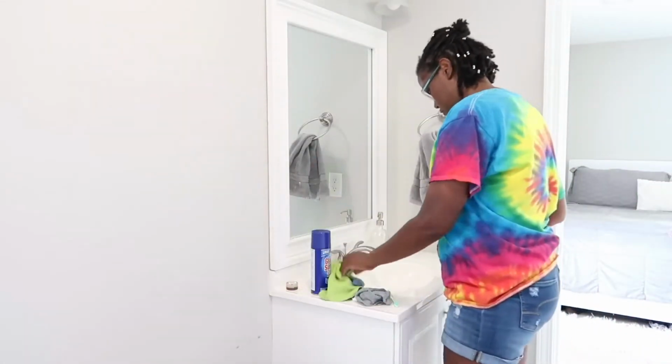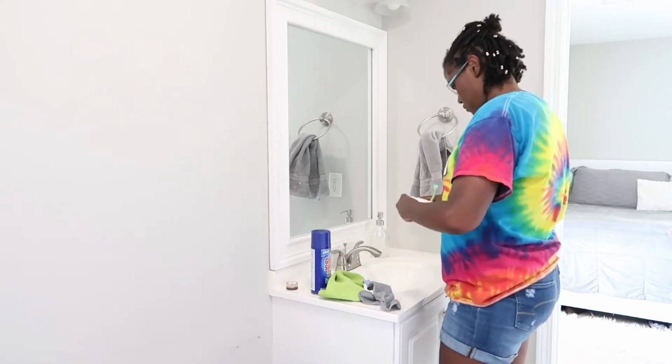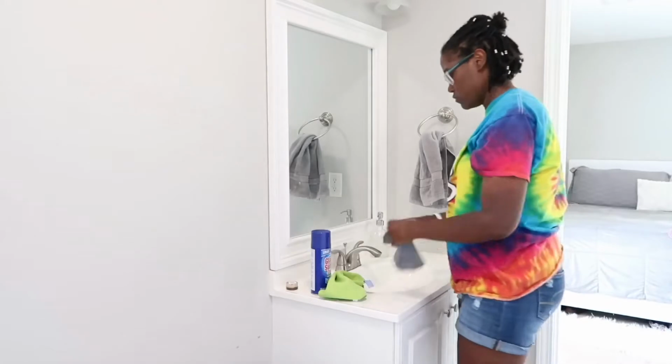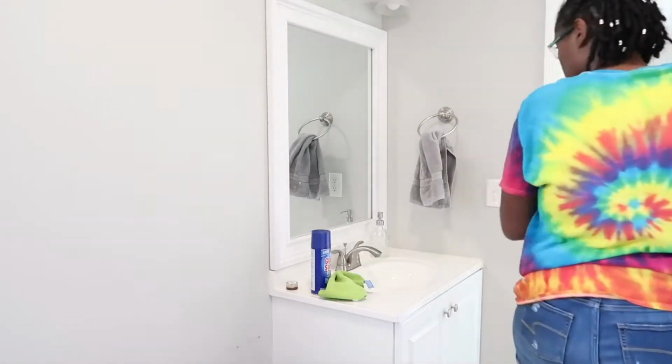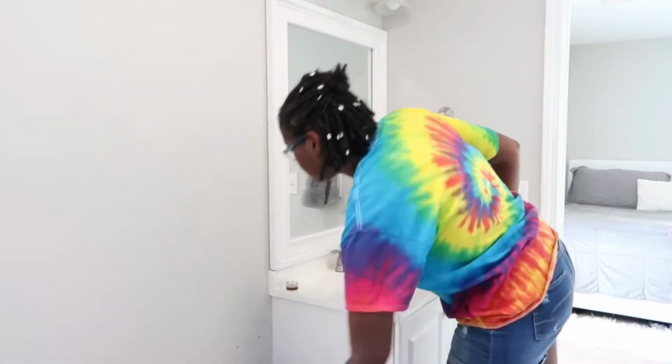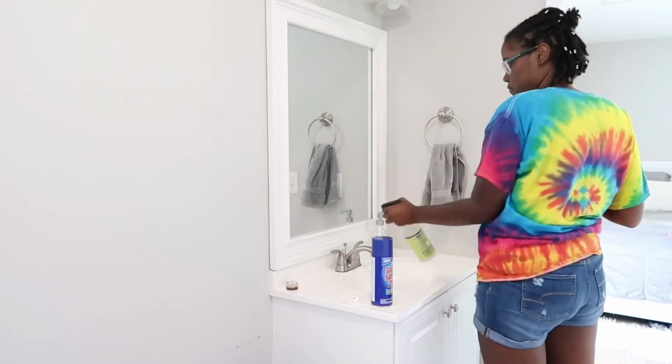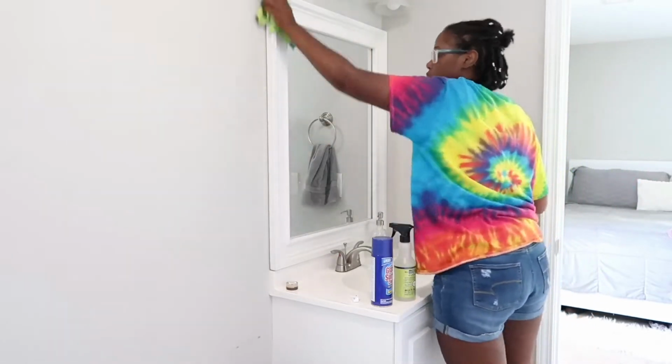So I'm going to start off by cleaning the mirror frame, and then I'll clean the mirror. I always try to clean top to bottom, and then we'll tackle the sinks along with the cabinet below. And then you'll see me struggle trying to open the glass surface cleaner, so enjoy that.